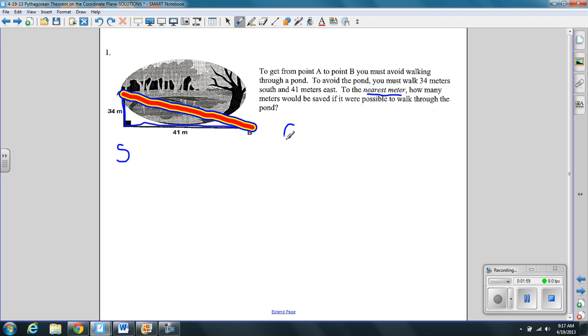So let's start by writing A squared plus B squared equals the square of C, or C squared. A squared is 34 squared. B is 41 squared. And we're looking for C squared. And remember, C squared right now is representing this really bright red line going straight or diagonally from A to B. We're looking for a distance. So 34 squared is 1,156 meters, plus we're going to do 41 squared, and why don't you use your calculator along with me and do this together, is 1,681 meters, and that's equal to C squared.